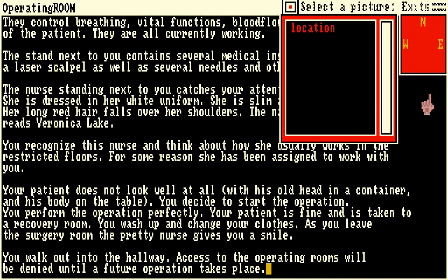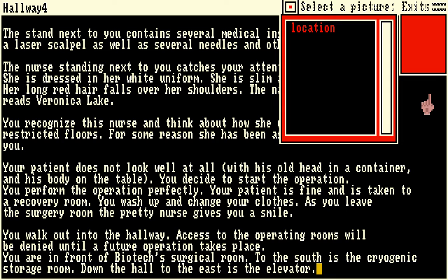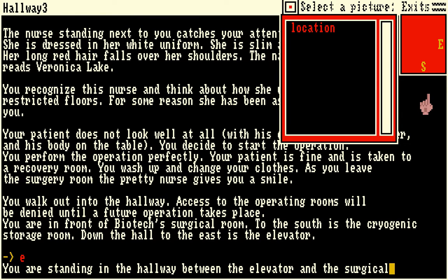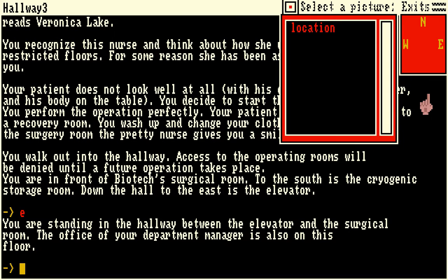You walk out into the hallway. Access to the operating rooms will be denied until a future operation takes place. You are in front of Biotic's surgical room. To the south is the cryogenic storage room. Down the hall to the east is the elevator. You are standing in the hallway between the elevator and the surgical room. The office of your department manager is also on this floor.